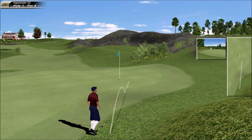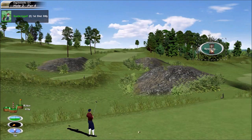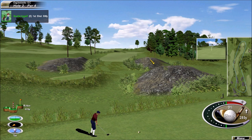Stiff arm shot. And it's doing better than I thought it would. Four is an excellent score here. You don't expect to really, you can make a birdie. We haven't seen hardly any, but four is just all they're trying to do.